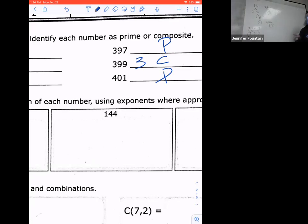Again, smallest prime factor, 2. 2 will go into 72. Half of 72 is going to be 36. Try the smallest prime factor again. 2 will go into 36 eighteen times. 2 will go into 18 nine times. Now 2 won't go into 9, but 3 will, 3 times. So now I have 2 times 2 times 2 times 2 times 3 times 3, or I can write that with exponents: 2 to the 4th power times 3 squared.